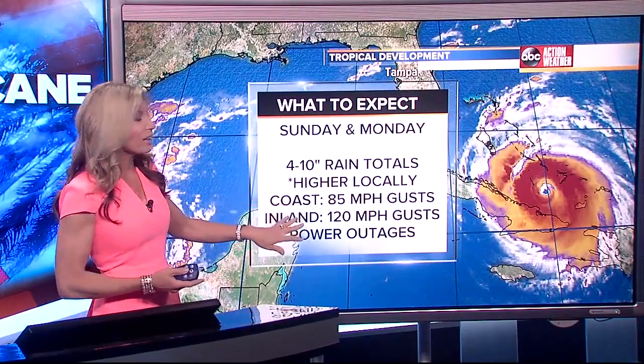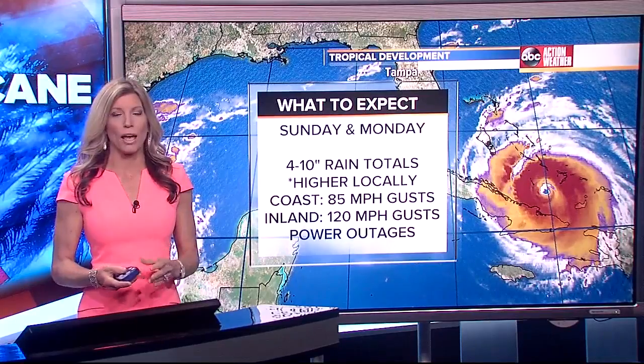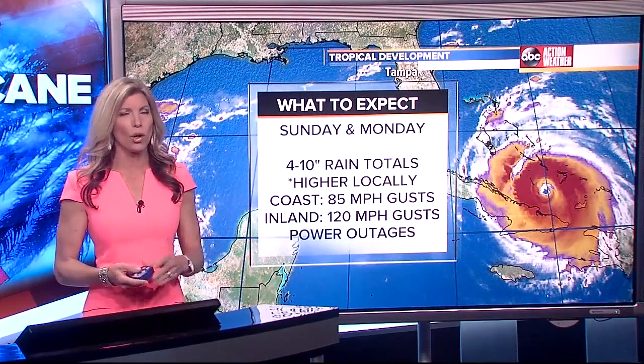And there will likely be power outages across much of the area, at least for some period of time. So again, as you're preparing here today, if you are planning on staying in town, you want to make sure that you are prepared to be without power for several days, that you've got plenty of bottled water on hand, as well as flashlights and batteries.